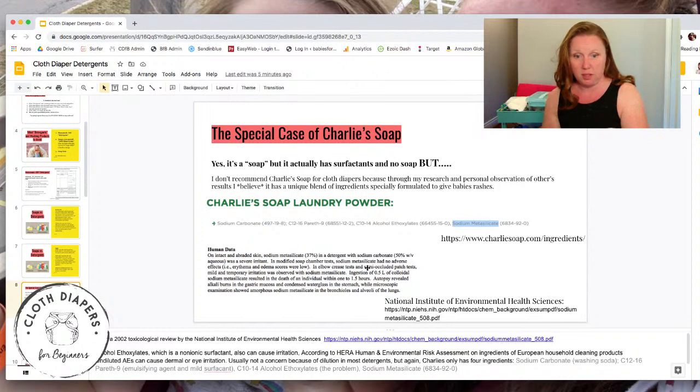Now, HERA is also saying that undiluted AEs can cause dermal or eye irritation. Usually not a concern because of the dilution in most detergents. But again, Charlie's only has four ingredients, so there's not that dilution there. So you have one complete irritant if it's not diluted, and then you have one combination that creates an irritant. So it's no wonder that Charlie's Soap is causing so many rashes and irritated bumps.